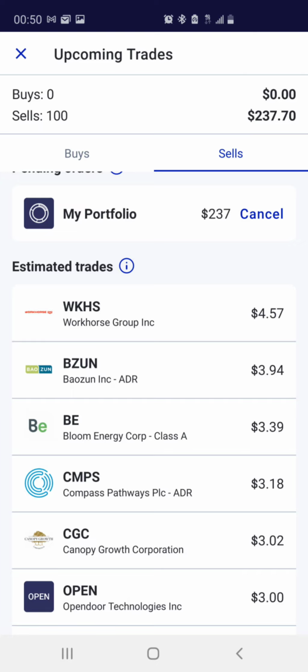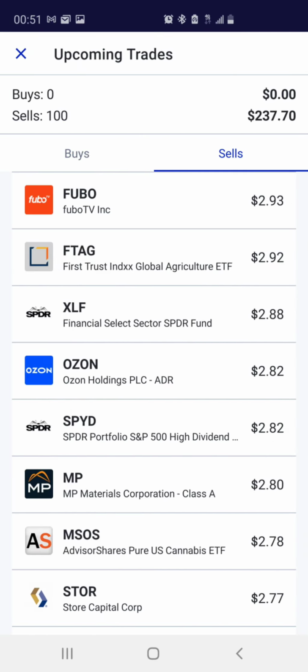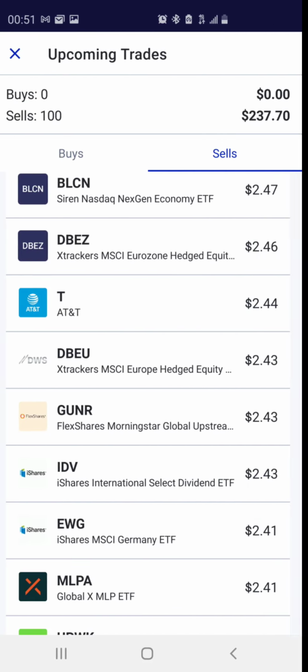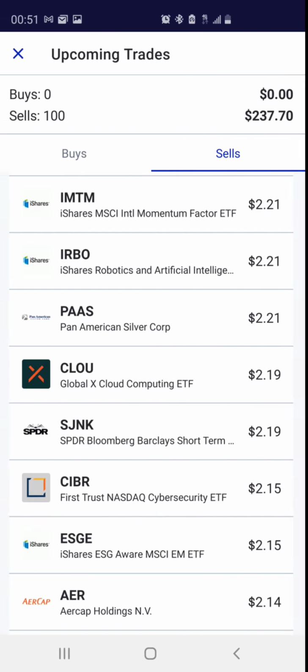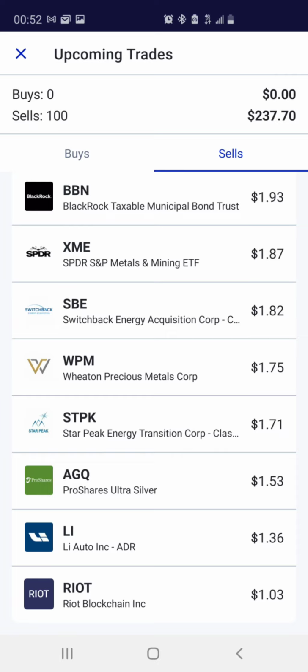Workhorse Group was the top. Withdraw of $4.57. And as you can see, they range anywhere from $4 down to probably $1. So we're just taking a little bit out of each position. It's going to be 100 trades, and we'll go down to the last one, which is Riot. Took $1.03. So anywhere from $5 to $1 out of each particular share to reach that $237.70.